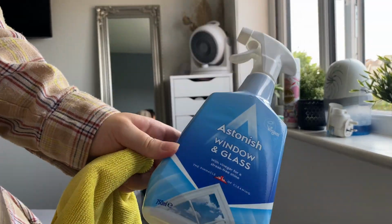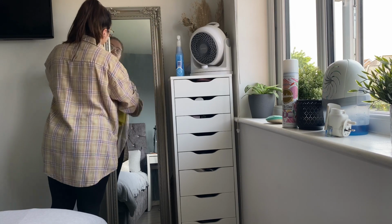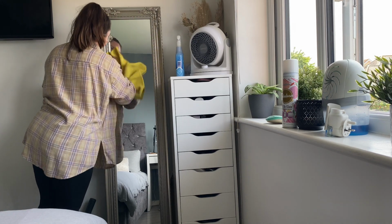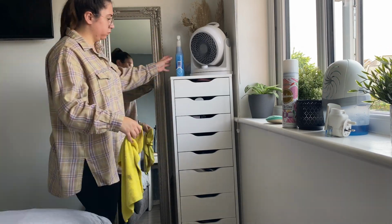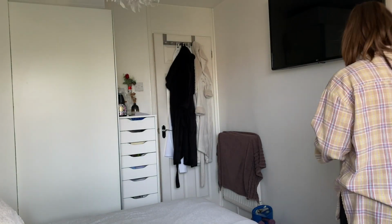So for the mirror, I'm just using the Astonish window and glass cleaner. I love this for all windows and all glass around the house, and obviously mirror, it works perfectly. I use this in the bathroom all the time and always in the bedroom as well. I just use a microfiber cloth. It does work a little bit better with a glass cloth, but yeah, it does just the job on a microfiber cloth as well. And to be fair, I was just being a bit lazy and didn't have one upstairs.